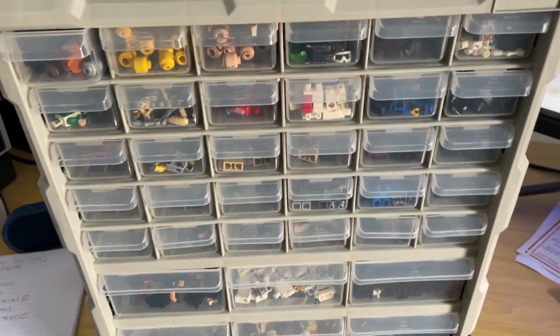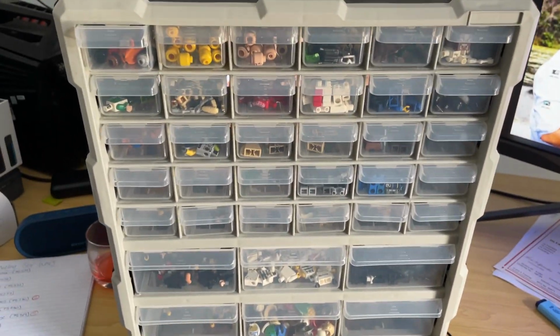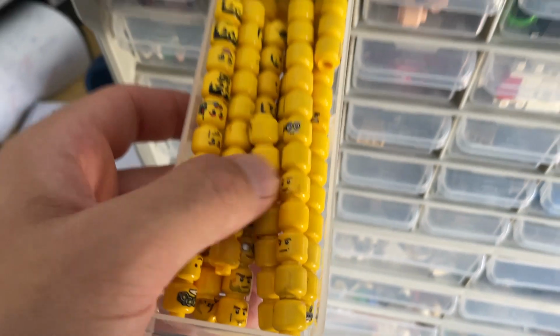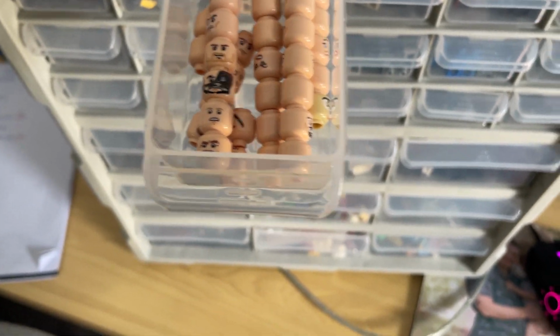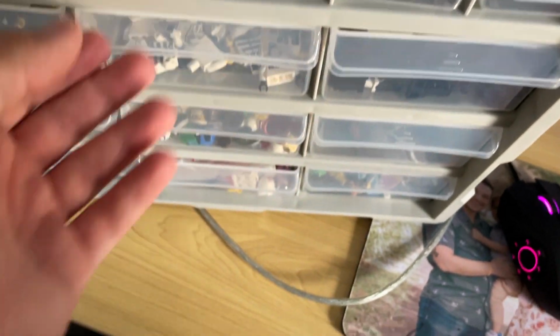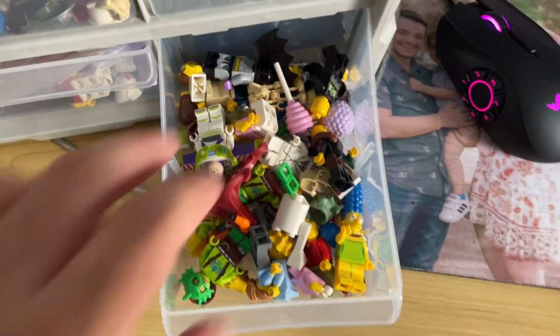Now it's been a little while since I've picked these up, and I have started to sort the minifigure pieces that I have found in these drawers here. For example, I've laid out all the minifigure heads, just the normal colours, like the yellow colours in here. I do have just the tan colour heads. I've also started to sort them out by your grey legs, your white torso pieces and all that stuff. There are some more figures here that are getting close to complete.